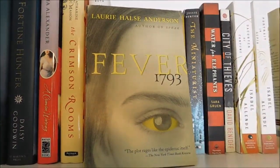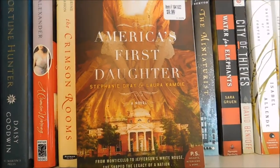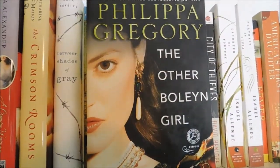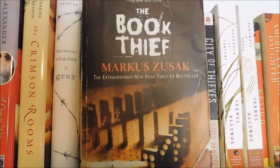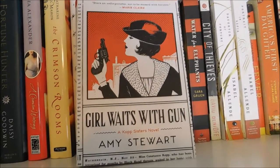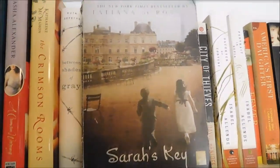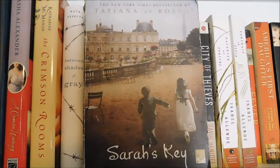Fever 1793 by Laurie Halse Anderson. America's First Daughter by Stephanie Dray and Laura Kamoie. The Other Boleyn Girl by Philippa Gregory. The Book Thief by Markus Zusak. Girl Waits with Gun, a Kopp Sisters novel by Amy Stewart. Atonement by Ian McEwan. Sarah's Key by Tatiana de Rosnay.